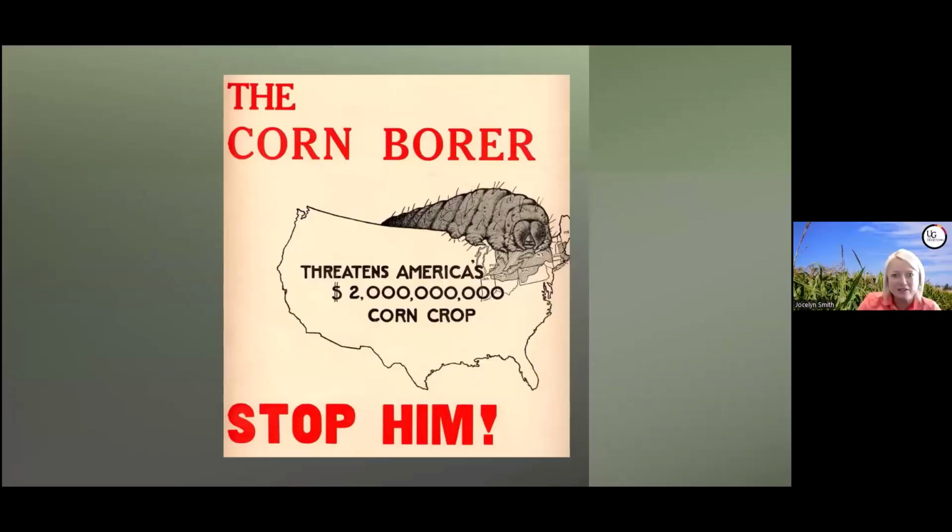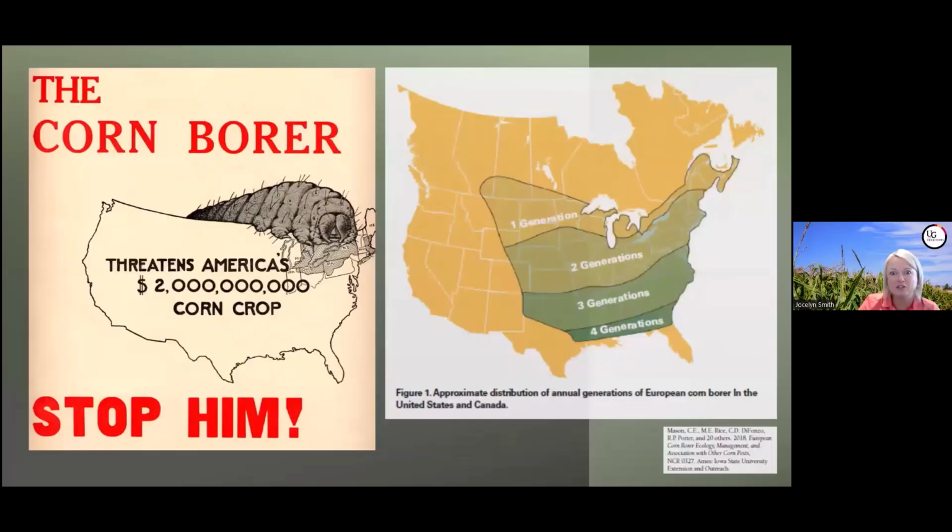Chris Stefanzo found this kind of neat old ad about corn borer destroying America's $2 billion corn crop. And you can see at the top right, the northeastern part of the country, it showed the distribution of this pest back then. We know that it came from Europe in the early 1900s into the New England states and into southwestern Ontario, in broom corn originally. And you can see below that caterpillar some of the states where it was found in the 1930s.